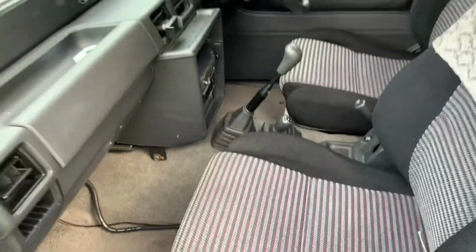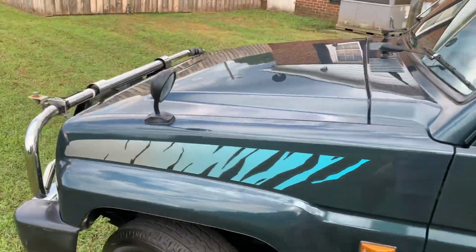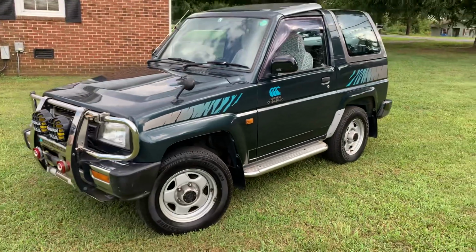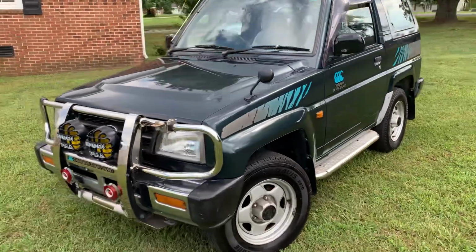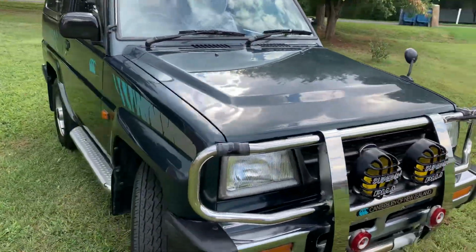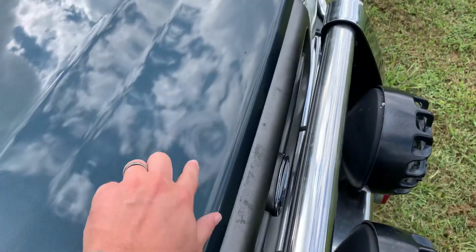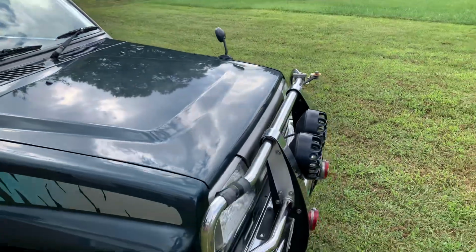So yeah, just a little update on the Daihatsu Rocky. Guess I can tell you a little bit about it while I'm here. So this one only has 30,000 miles on it. It's been in the States for about a couple months now, but it will be up for sale very soon, especially now that it's looking so pretty. Nice and shiny. So much better. One little ding here on the hood, which is now more noticeable since it is actually shiny. But yeah, that's the biggest imperfection on it.